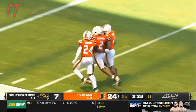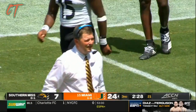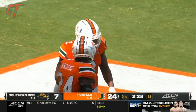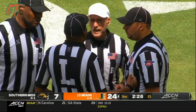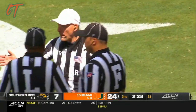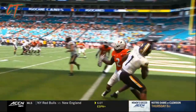Stevenson's going to take it all the way anyways. They blew it dead behind the play. And it'd be interesting to see if he was down or if he stepped out of bounds. Like, everyone stopped on the play. Jerry Magallanes, our referee in this ACC crew. Let's hear from him. Out of bounds. Wilkie getting a little greedy here.